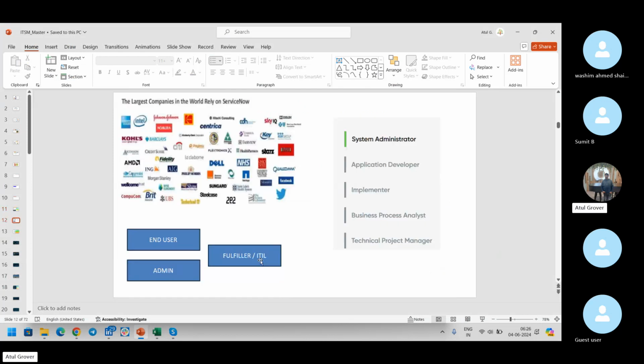Now the next part. These are a few of the largest companies who are using ServiceNow. Maybe bits and pieces, maybe 100%, maybe 90%, 80%, 70%. But these are a few examples which I got from the ServiceNow side, from a document shared on LinkedIn. Like Barclays, American Express, Intel, Johnson & Johnson, Sky, BT, UBS, Computacenter, Qualcomm, NHS, Dell, they are using ServiceNow. Maybe 100%, maybe a small part, but they are customers of ServiceNow.